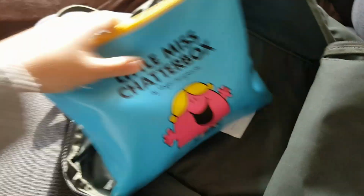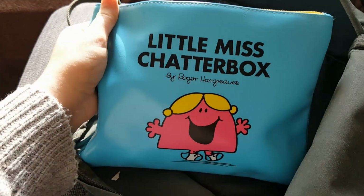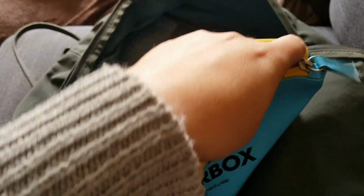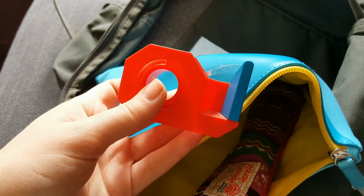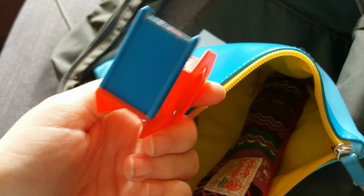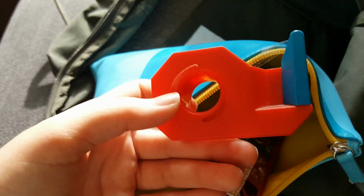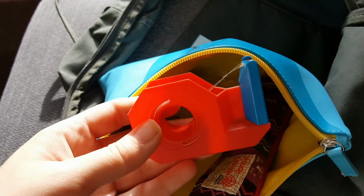So then, onto this little thing. I showed it to you on my Instagram as well. It's a Little Miss Chatterbox, basically a pencil case thingy. Inside of this bag, I carry around a few things. There I put it. Oh my god. I was trying to wrap a present the other day and I was searching for this, which is basically just a tape dispenser, and I didn't find it, and I was like, well, what do I use now? This is not ideal. I didn't find it anywhere, and I put it in here. Why? Okay, well, tape dispenser.